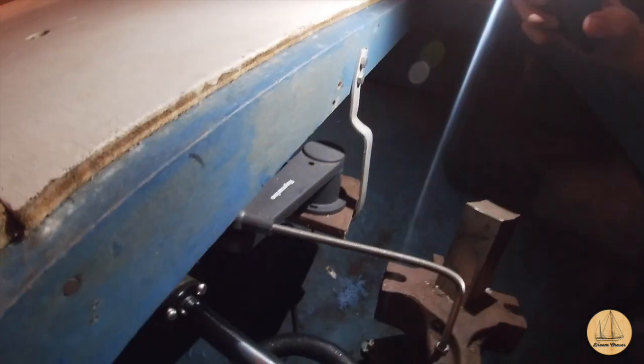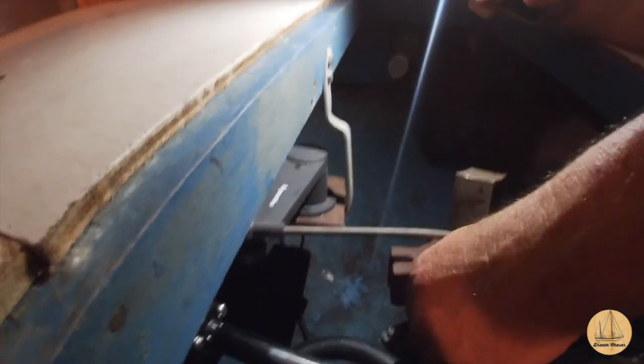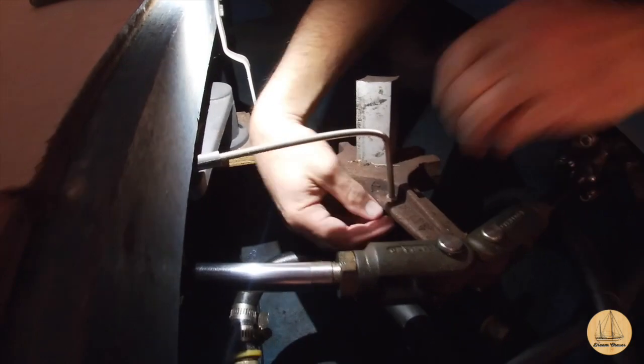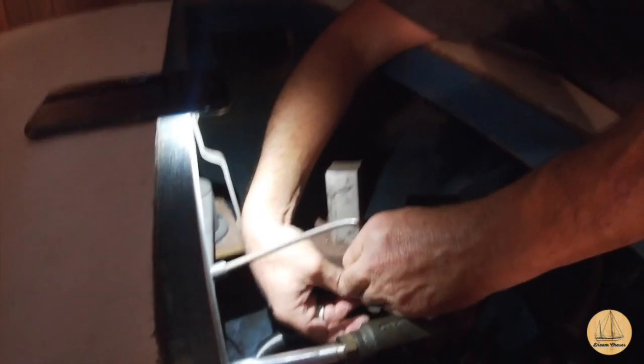I'm kind of glad I did. You can see how this has a bent rod there that holds to the rudder steering quadrant itself, and it had come just a little bit loose, so just needed to hand tighten that up, and we were back to all set.